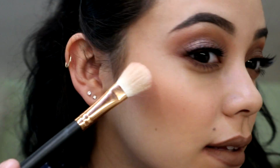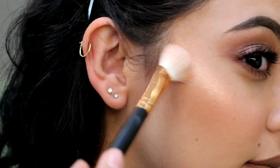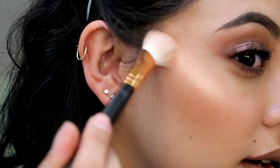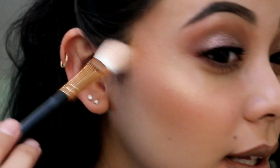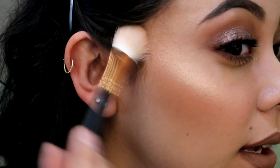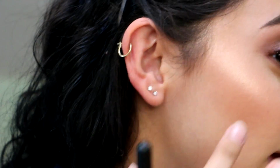So now let's go ahead and pop this on this side. Yeah, that's really pretty. Let me scoot you in a little closer. It's definitely a very pink and peachy tone. I actually really like how it looks, guys. It looks super pretty. Kind of just gives you like a beautiful glow. And it has no glitter in it. I'm not seeing any glitter, any fallout from it. It looks very, very pretty. I like that. I think it's gorgeous, guys.